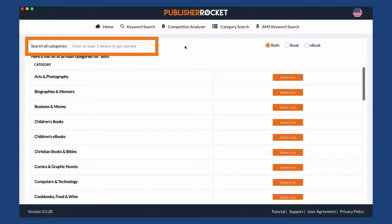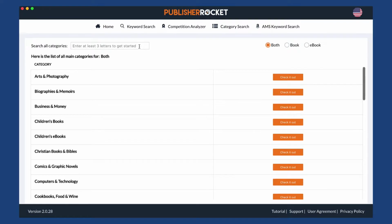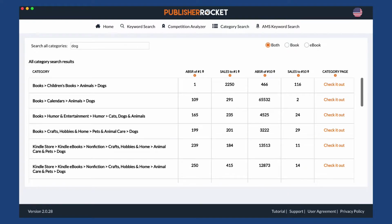Okay, the next way to search for a category is through our all category filter search bar here on the main page. With this, if you want to see every category string in every main category that has a specific word in it, just start typing. It's important to note that you must type in at least 3 letters before Rocket will start pulling up categories. An example of how useful this is: say you want to see every category that has DOG in it. Just type in dog and Rocket will get to work pulling up every category string that has DOG in it.